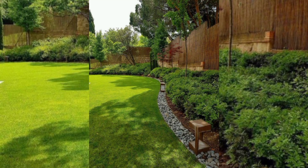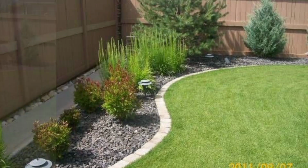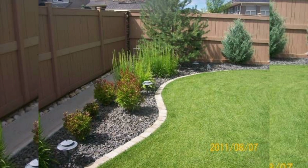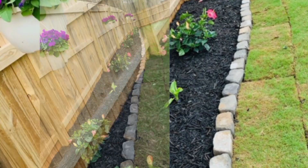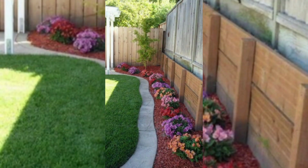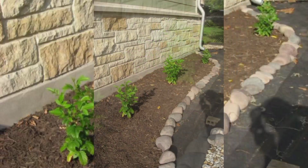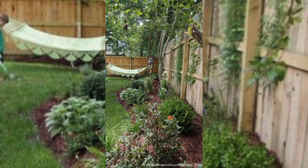Trellis and vines. Install trellises along the border and grow climbing vines such as jasmine or honeysuckle. They will not only add greenery but also provide some shade and privacy. Edible border. Create a border using edible plants.